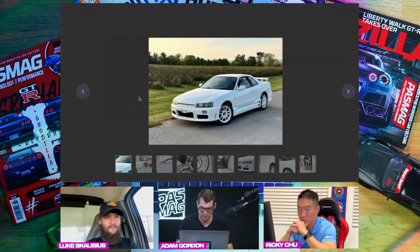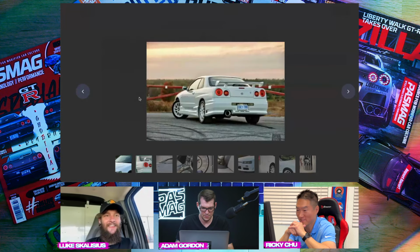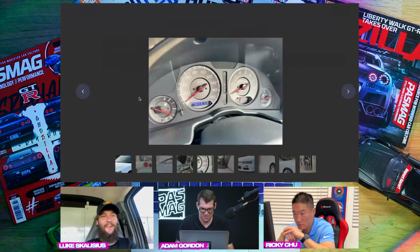I have no idea what this kit is. If you can identify this, please do. This is that Need for Speed Underground 2 swag. I mean, the kit looks better on the back. Good pictures. I don't think I can get that front end. We got 111K on the Odo.